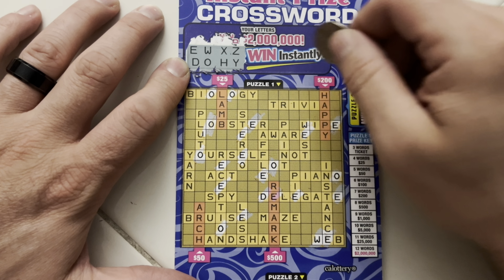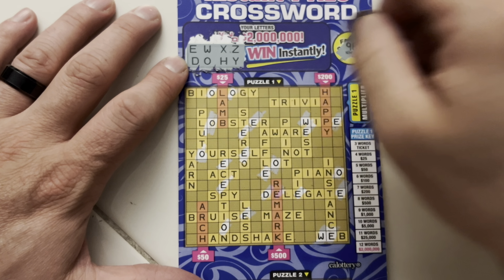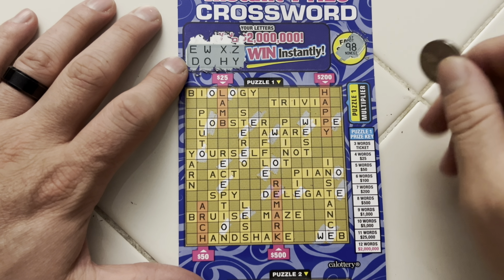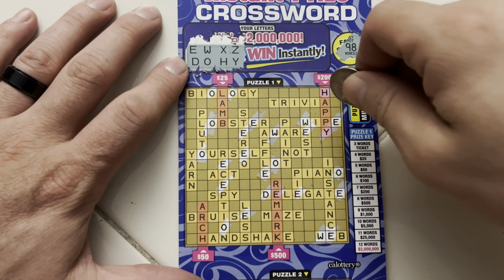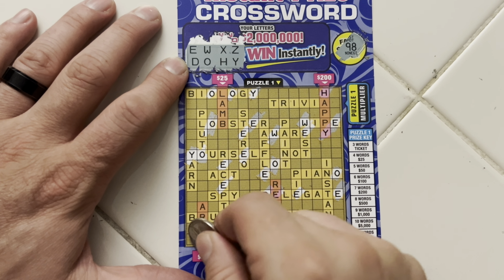Crosswords take so long. I might skim through this a little quicker than I'd like to, just for the sake of the video not being extremely, extremely freaking long. W, okay, let's see, is there any X? I swore I saw an X somewhere. I see one in the bottom puzzle. I'm not trying to go down there yet. H and the Y. We just need an A and a P. Got a Y here. Y. H.